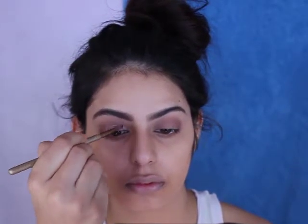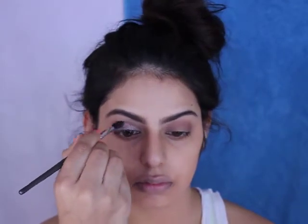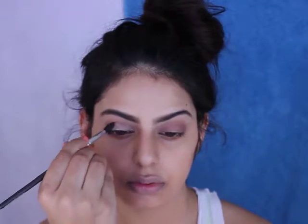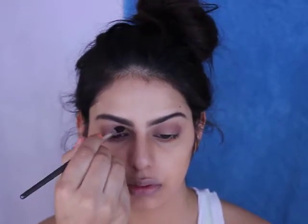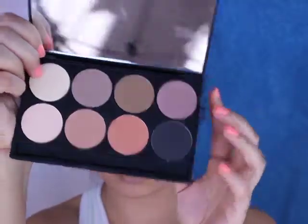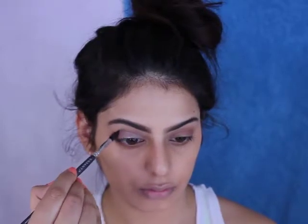I packed this product till my eyelid. I didn't just put it in the center. I put it all across my eyelid, and I blended it out with a fluffy blending brush. I go back with the same mauve purple shade to deepen the outer V of my eye.